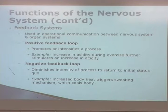So communication then works in a couple of different ways between the nervous system and the organs. So from my stomach to my brain via the nerves. I can have either a positive feedback loop, which is the most common type that we see in the body, right? And a positive feedback loop intensifies something that's going on. So when we increase acidity during exercise, that stimulates blood flow. That should say blood flow. That's a typo.